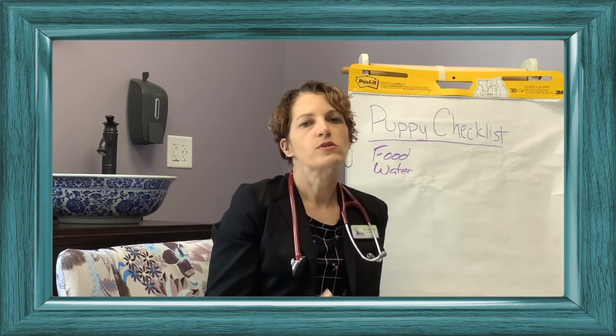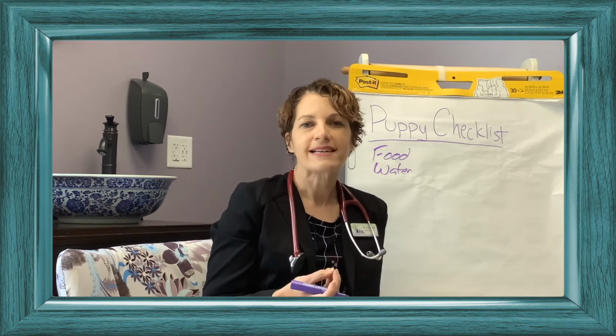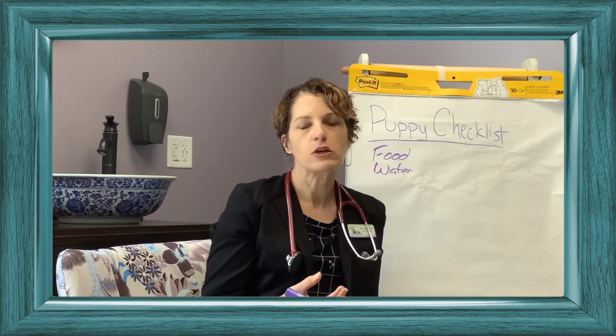The best kind of bowls are stainless steel or glass, as we can wash them and disinfect them well with hot water. Our plastic and our ceramic bowls tend to be really cute, but can really hold saliva and bacteria. So stick with glass or stainless steel bowls.